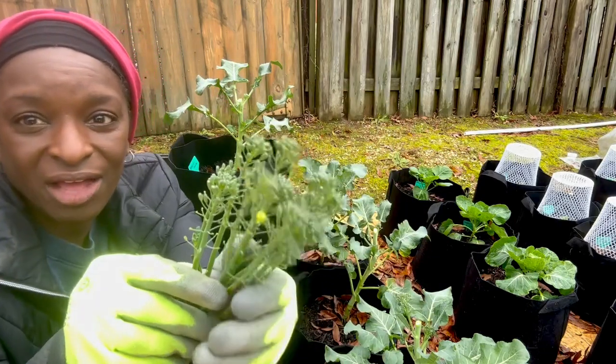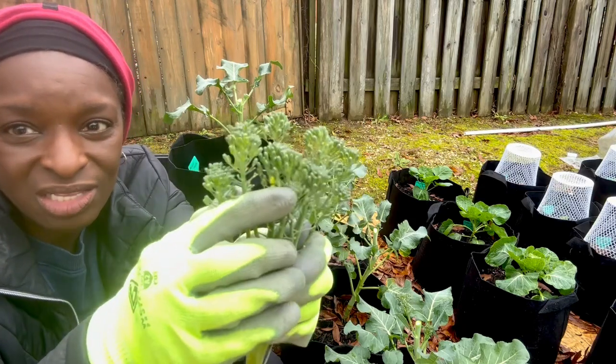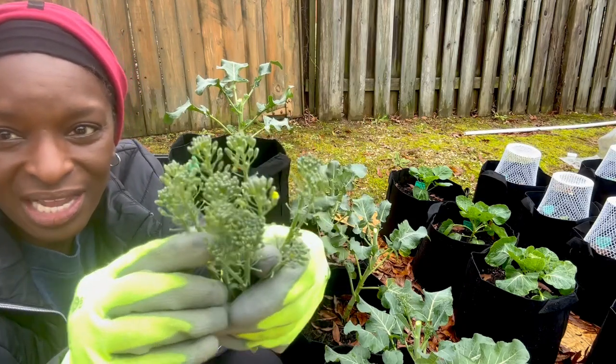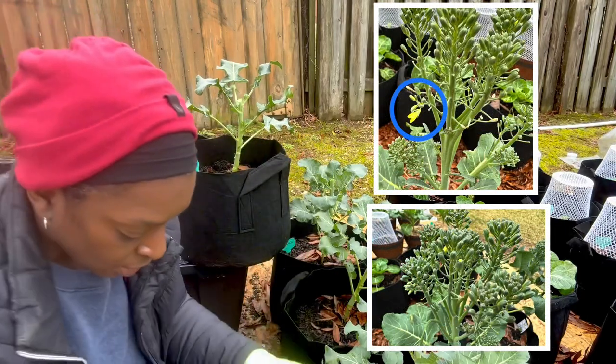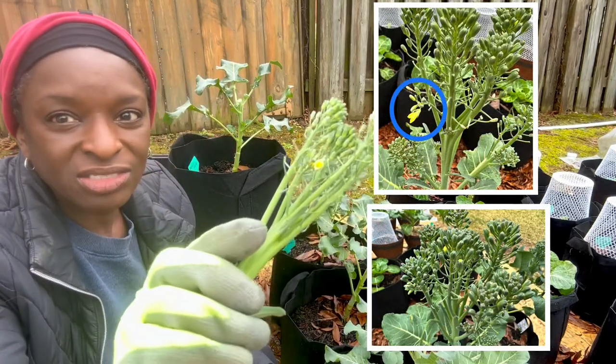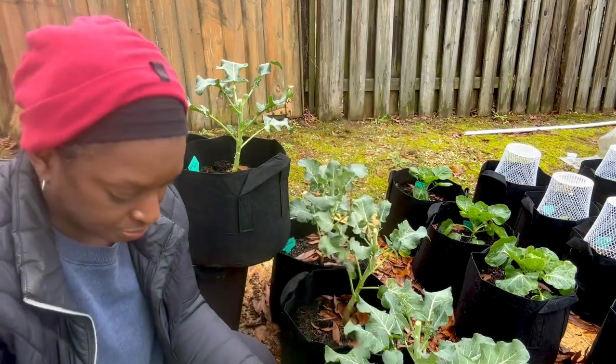Here I have one that had started to flower. See the little yellow buds right there? Well, not buds, the little flowers, yellow flowers right there. That's perfectly fine. Here's another one that was starting to open up.